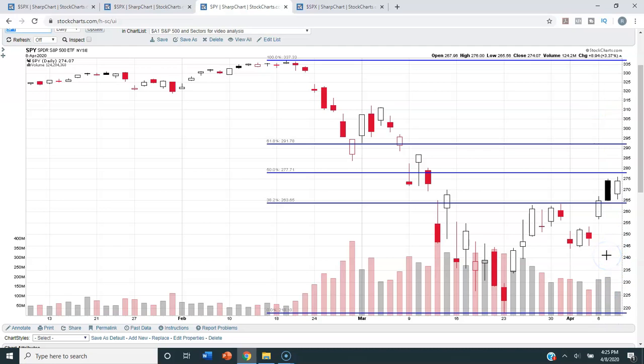Why weren't the institutional investors piling in on increasing or at least stable volume on today's move? So definitely something to keep your eye on.